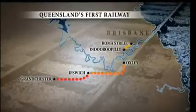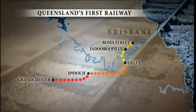North of the river, Indooroopilly to Roma Street opened. The two halves were eventually joined at Indooroopilly until the 1893 flood washed the bridge away. And in 1889, the Gold Coast track was built all the way to Southport. One of Queensland's dumbest decisions was ripping up the line in 1965, only to rebuild it 3 decades later. Ribbons of rail would eventually reach out from Brisbane to the north, south, east and west.